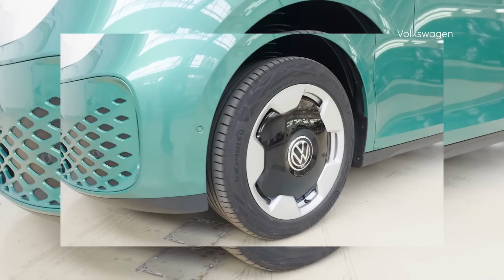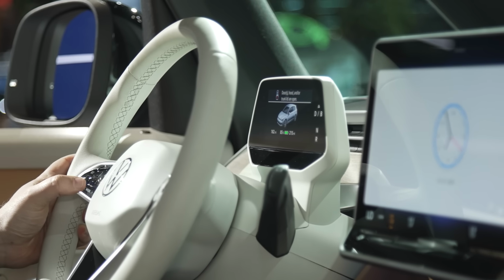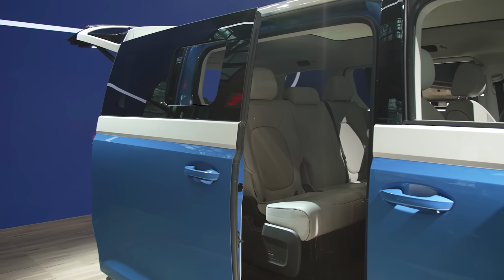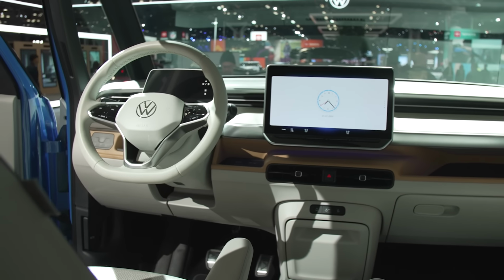So here inside the ID.Buzz, we do have a lot of ID.4 hardware in here, everything from the driver's display in front of me, window switches, headlight switches, things like that. One thing I noticed straight away getting in here is we actually have power sliding doors, and I can control both of those here from the driver's seat. Sort of a handsome interior. The dashboard, although a little odd looking, does look pretty neat.